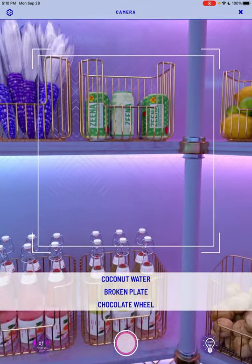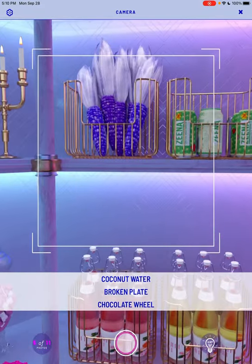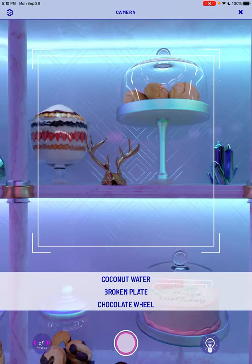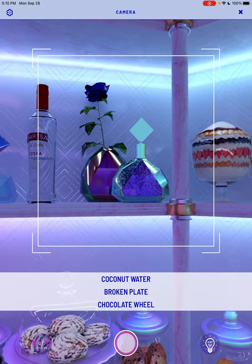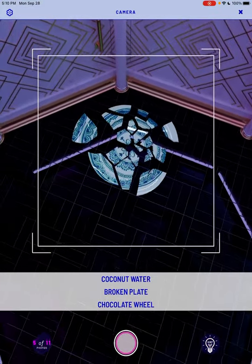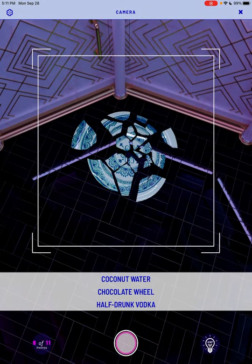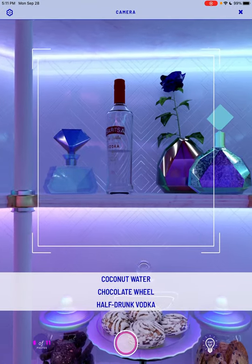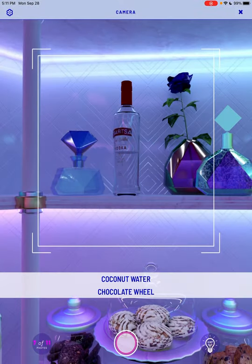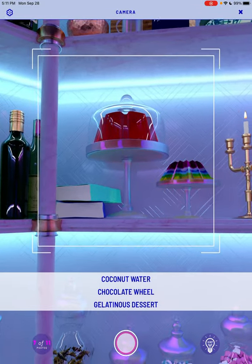Coconut water. Xena. Where's the coconut water? A broken plate would be on the floor. There we go. Half drunk vodka. Gelatinous dessert. I saw the jello. There's the jello.